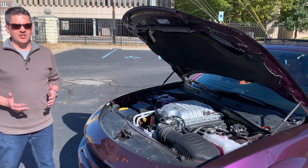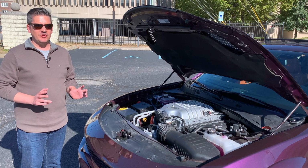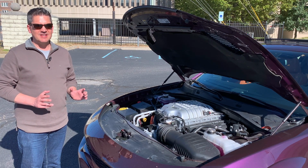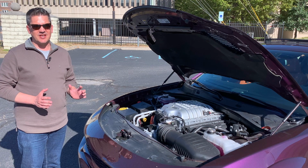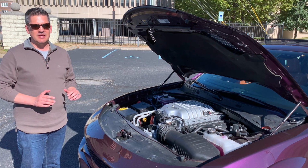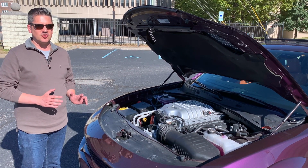Well, let's be really, really clear. Nobody had an engine like this from the factory back in the classic muscle car days. It's a 6.2 liter supercharged V8, delivers 707 horsepower, 650 pound-feet of torque. That'll move this big full-size car from 0 to 60 in 3.6 seconds. Fantastic. Top speed's 196 miles per hour, and you can run the quarter mile in under 11 seconds. So this is a car that definitely has plenty of power and gets it to the street.